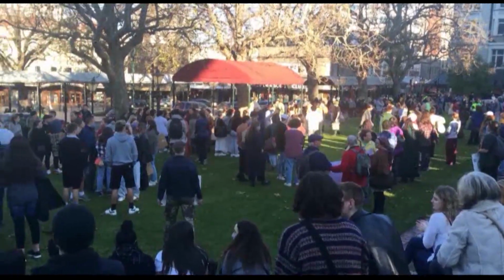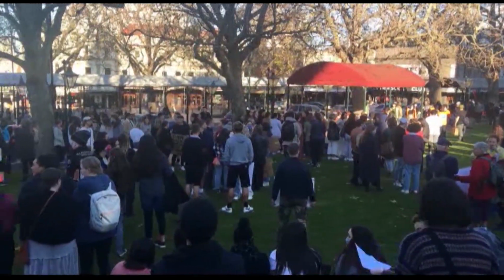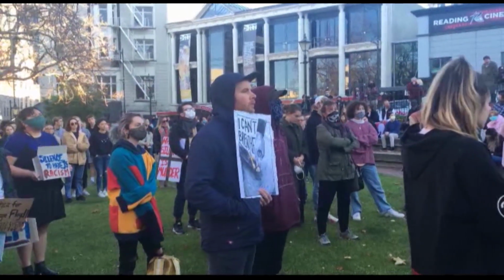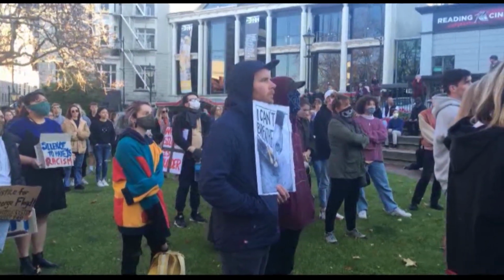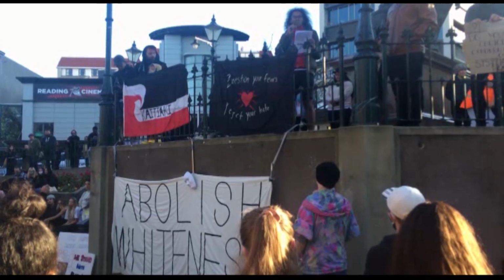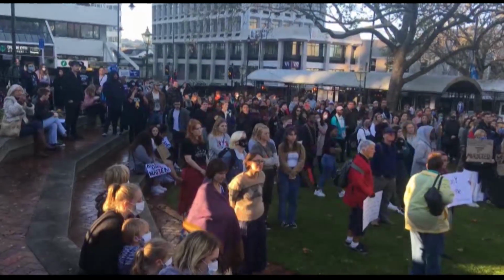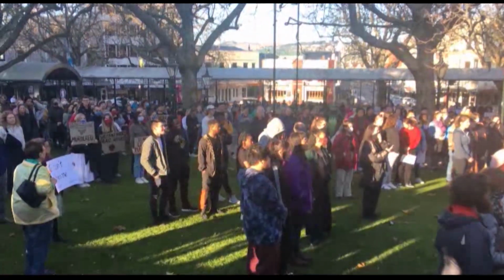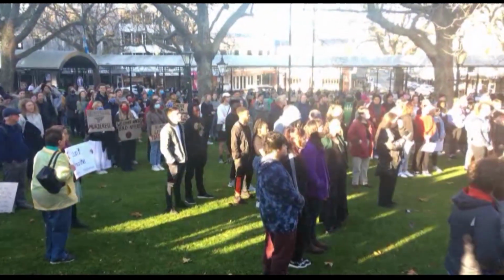Some said they're unhappy about a trial of New Zealand police teams carrying firearms. The organisers asked people at the protest to keep to groups of 30, comply with contact tracing efforts and maintain physical distancing. A police spokeswoman said she was not aware of any issues at yesterday's Dunedin protest.